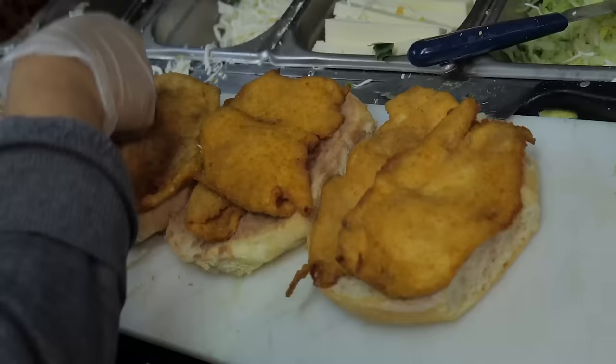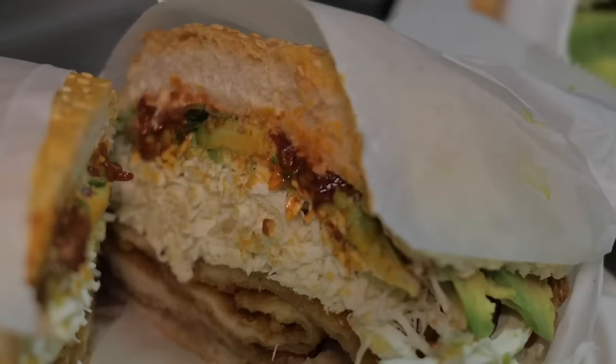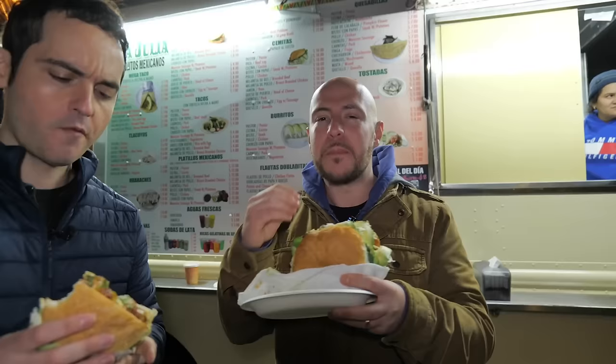I needed 3 bites. Milanesa, first thing, the chicken. Breaded chicken, fantastic. So much flavor. There's a little spiciness too, the chipotle. I love the creaminess. You got creaminess of avocado, creaminess of the cheese, a little bit of mayo in there, but then that papalo leaf hits you.